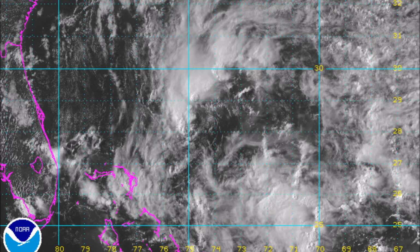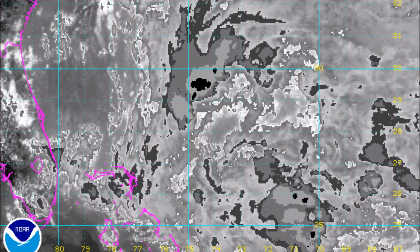So here you guys can see the visible imagery from there, and it's looking quite exposed at the core at the moment. If that's an eye feature, it is a very large eye feature, and the storm is very exposed at this present time. Here's the Dvorak imagery, and at the moment I'd say it's a very sorry excuse for a tropical depression. I would say that is still partly extratropical at this present time, though the storm should get its act together and become Tropical Storm Bonnie.